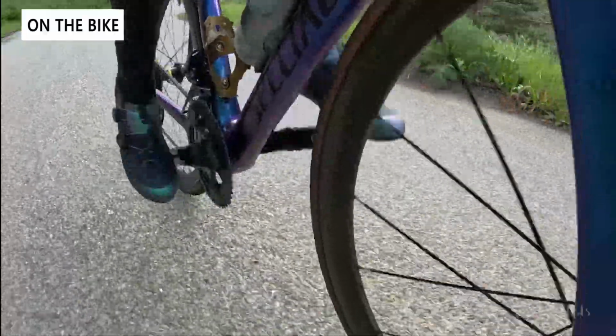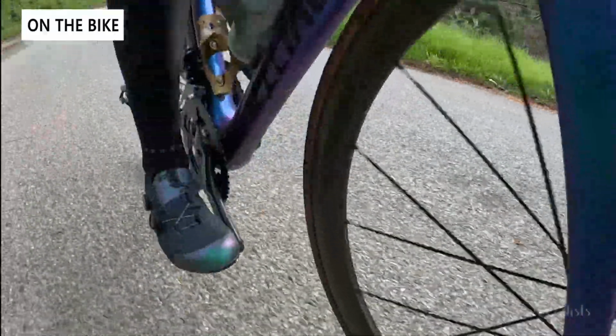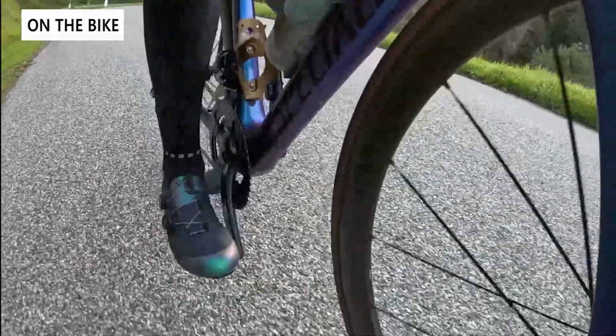And there's tons of ventilation on this shoe, so if you're riding in cold weather or wet weather, this is not the shoe to wear. You definitely get cold feet pretty quickly, which is great for summer riding or long climbs. It's a pretty impressive shoe given the price point, and it's a cool iridescent finish that helps set it apart from the competition.